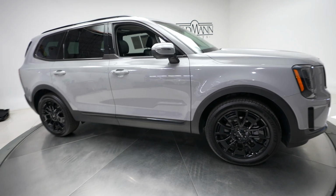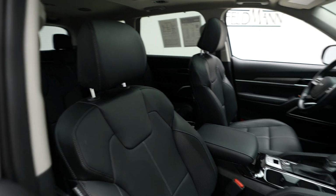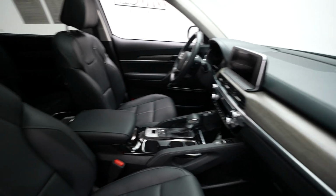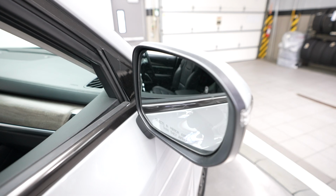This comes in a gray exterior with a black interior. Nice wood grain accents there as well. We have a sunroof and blind spot assist.